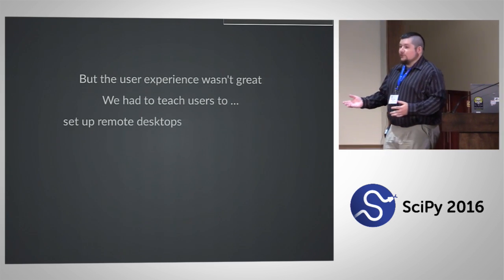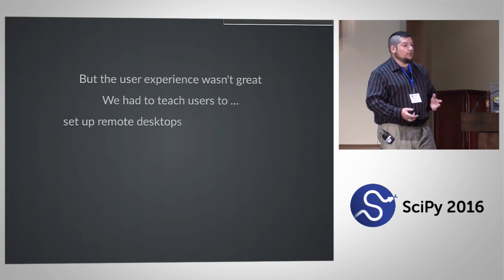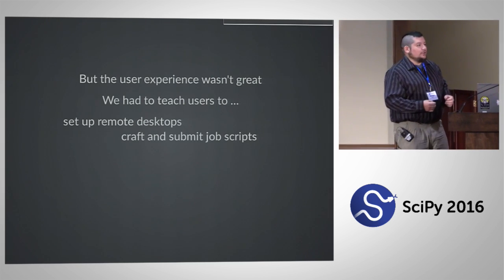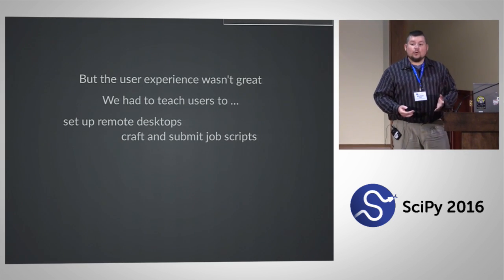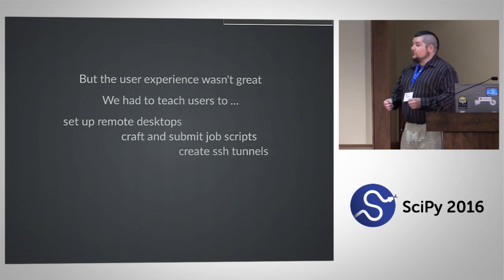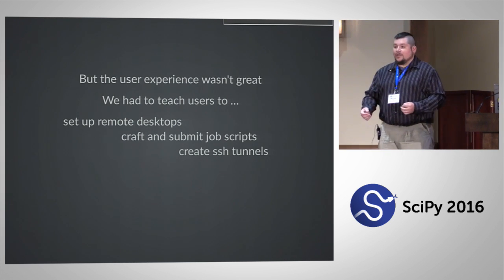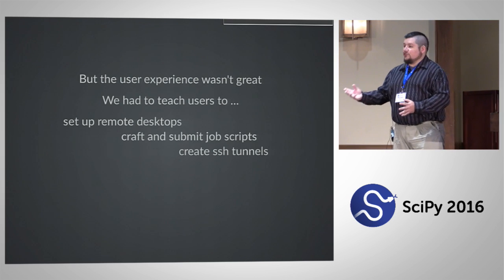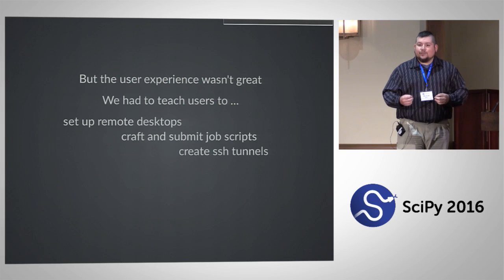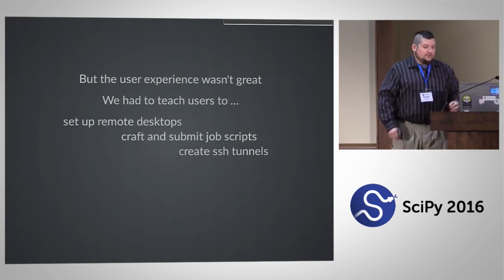You have to set up a remote desktop because in our networking model, there was no reasonable way to run the browser on your own computer. And that meant that you have to craft and submit your own job scripts to suitably start up your Python notebook. And in addition, because your remote desktop isn't actually running on the supercomputing cluster itself, that meant we had to teach our users how to use SSH to set up networking tunnels to get their browser through to their job and get the traffic back, and it was seriously half of the slides in my tutorials.